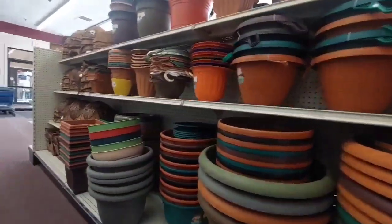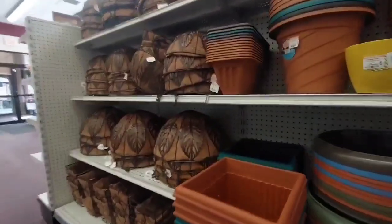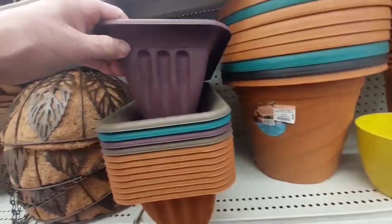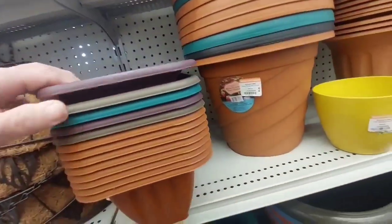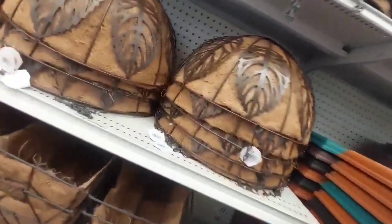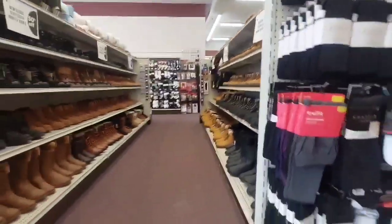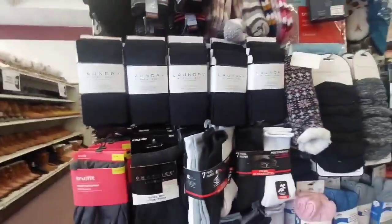They have a big selection of garden pots. They have the color that they look like they're ceramic, but this one is some rugged plastic, but not that bad looking. I'll tell you, they look nice and sturdy. They've got the kind of fiber ones for hanging plants. That way the water doesn't run through actually and won't oversaturate them when they're outside being rained on.